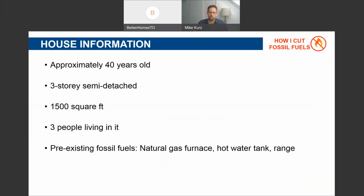A bit of a disclaimer, my analysis is specific to this house. Each house is kind of unique. You might have to take different actions, more actions, maybe less. Some of these might not apply, and the numbers might come out different, for example, if you live in a colder region or have higher energy consumption.